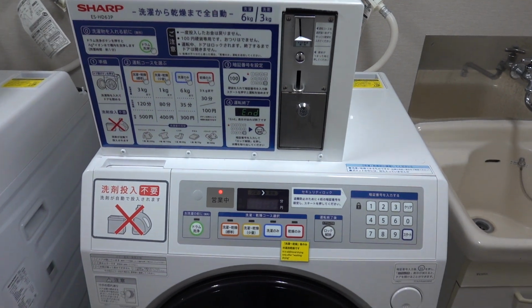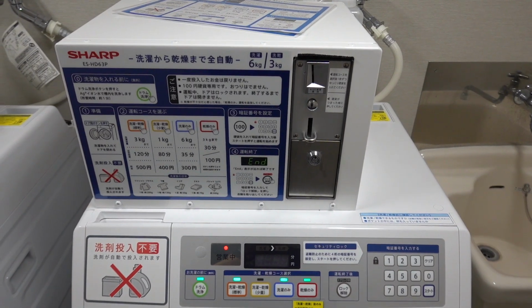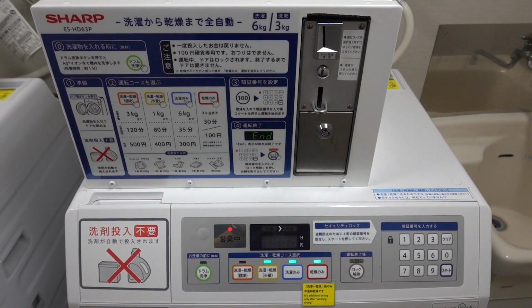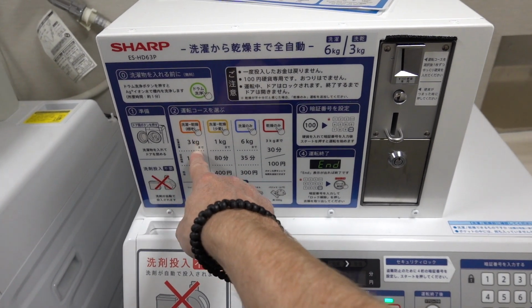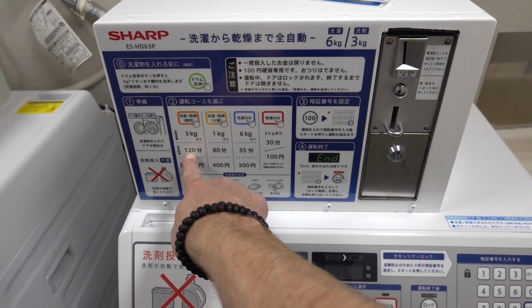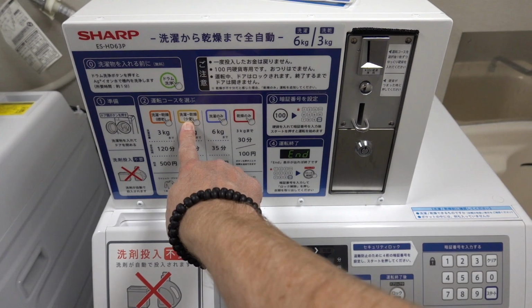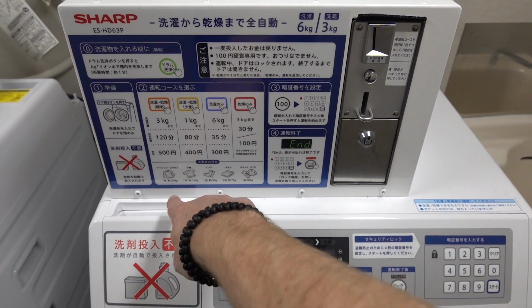All right, I'm back. Got my change. Let's get this machine going. Now that I understand how it works, I won't look like a fool. So this machine will automatically dispense laundry detergent, so we don't have to worry about that. And there's multiple loads. There's a wash dry regular load, which can be up to 3 kilograms. That takes 120 minutes and costs 500 yen. There's a smaller wash dry load, can be up to 1 kilogram, 80 minutes, 400 yen.